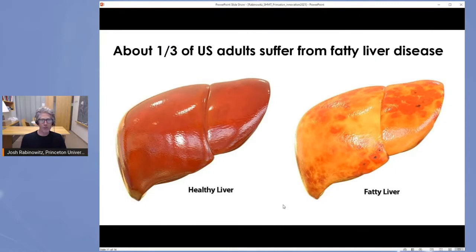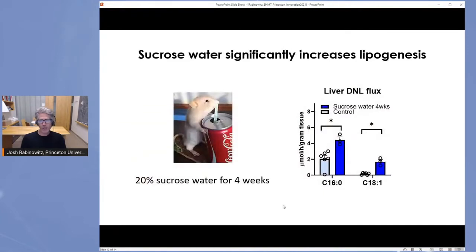This affects about 1/3 of US adults and is becoming the leading cause of liver failure in developed countries, including the US. And a major driver of fatty liver disease is the fact that when we eat sweets, or even worse, drink sweets, then our liver turns them into fat, stores that fat in the liver, and this causes liver failure. And you can see this here in a mouse model. We give the mouse the equivalent of Coke, and you see that it really turns on their synthesis of fat. That's the liver DNL flux. Okay, that's the liver making fat from carbohydrates and then accumulating fat in the liver.